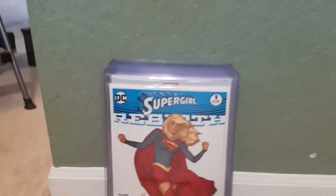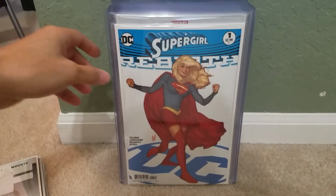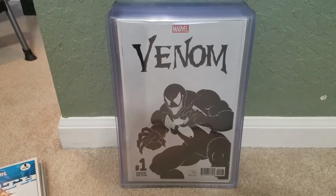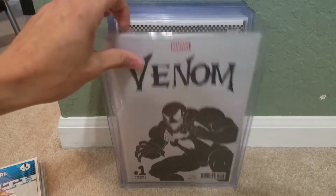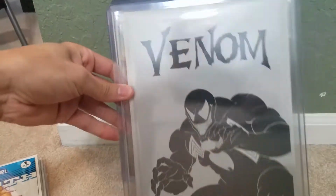Now back to this. Adam Hughes. I want to get him to sign this, and then I want to send it in. I think all these are going to get sent in this year also. Venom. This is the 1 per store variant.